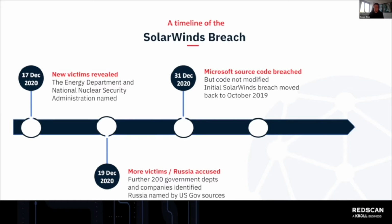We also learned that the operation in the SolarWinds environment could date back more than a year to, at that time, it was suggested that it would be October 2019. Again, we knew that this was a very advanced attacker, but to persist in an environment for that long takes serious skill, serious dedication, a lot of time, and we really started to get an idea of the particular threat actor that we were dealing with at this point.